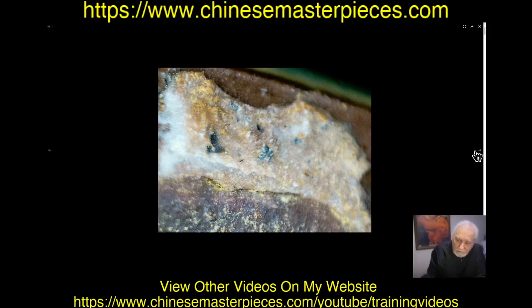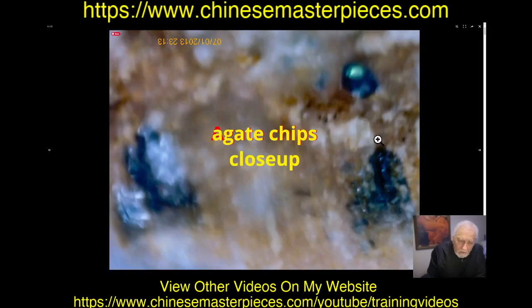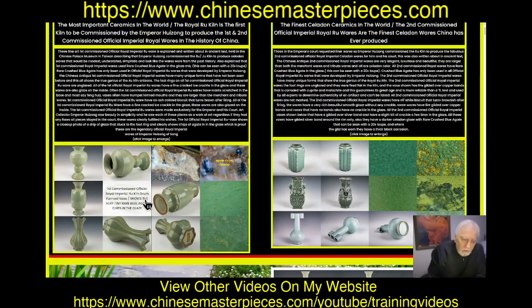But here it is close up, and you can see the blue agate. This is a close up of that last photo. So that shows that they used the crushed agate in the glaze on these pieces.